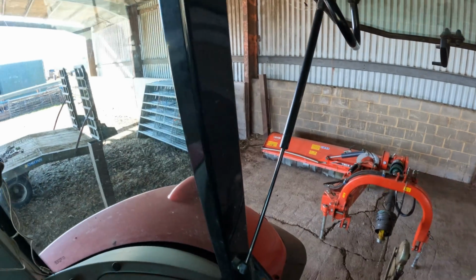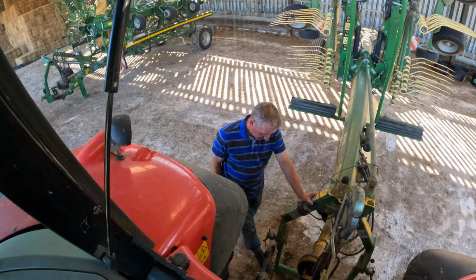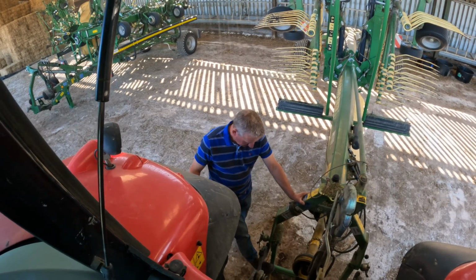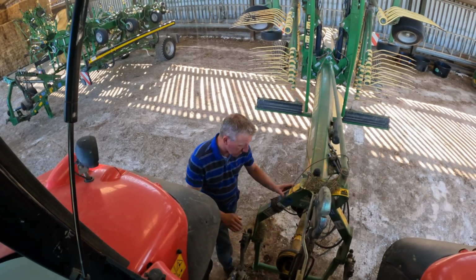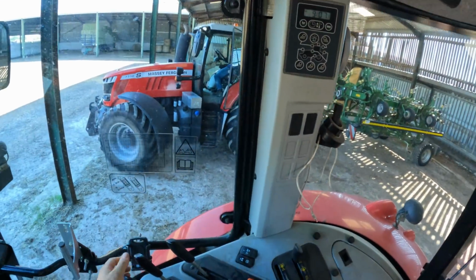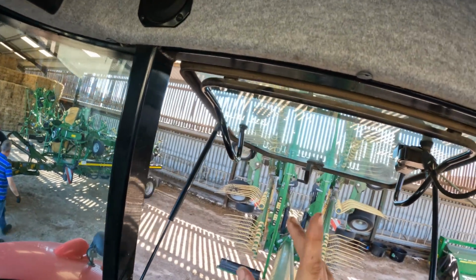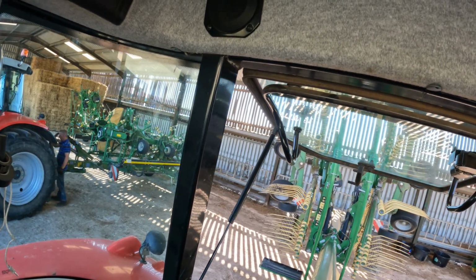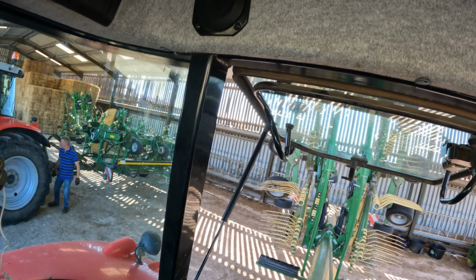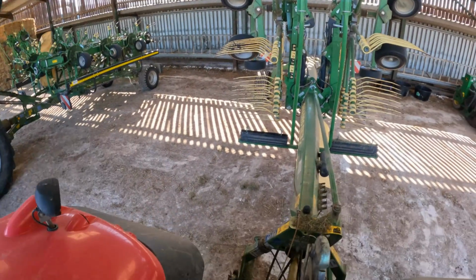I would just double check our hydraulics here. We should have in and out with this, up and down. Always got to remember to shut her right down when you're going down the road for power lines. That one should be our right hand wing, and that one should be... have I got those the wrong way around?